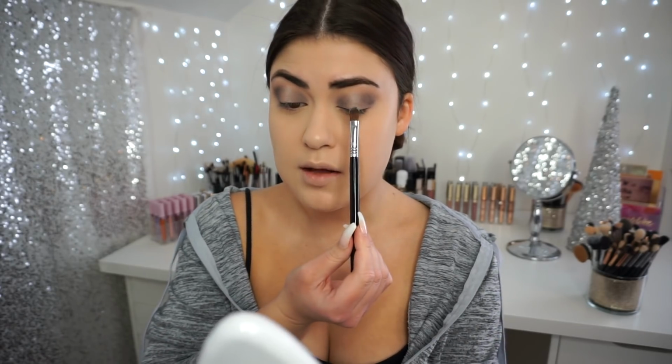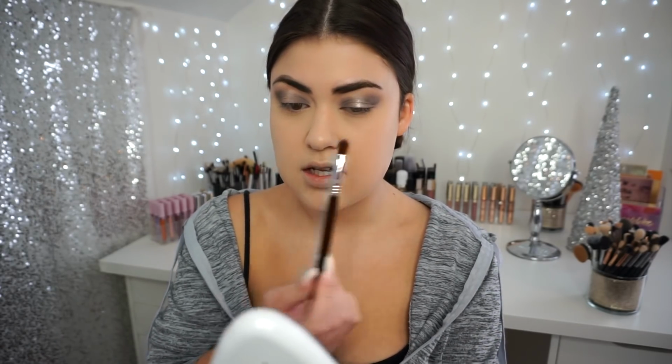Next, I'm going to go into the silver out of the Sultry palette. This is called Cyborg, and I'm really only going to pick up a little bit of this color on the cream color brush from Sigma. It's the same one I used for the liner, and I'm just going to dot this in the center.